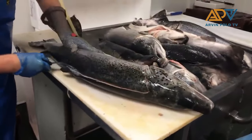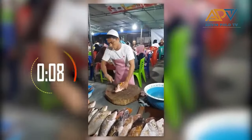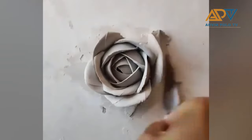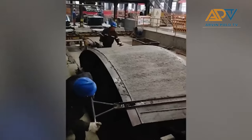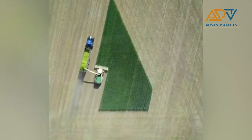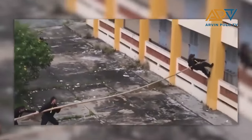He cleans fish in just 10 seconds. It takes 4,000 hours to perfect this kind of work. If we have a mobile bakery, this is a biker bakery. Only skilled hands can do this. With teamwork, work is done properly. This is how you climb a building using bamboo.